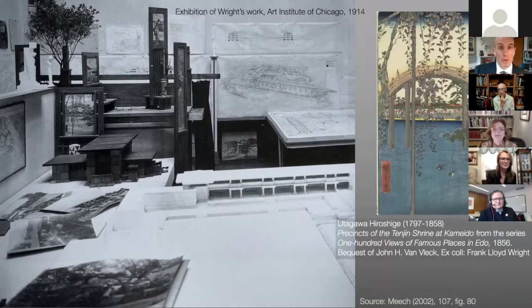As I've been exploring the Chazen's collection, I've been working on finding the prints in our collection that also appear in these exhibition photos. Maybe not the exact impression, but I want to see if we have an impression that Frank Lloyd Wright did own that also appears in these photographs. And here on the right, you can see an impression of Hiroshige's view of the bridge at the Tenjin Shrine. An impression of the print also appears in one of the stands in this photograph.